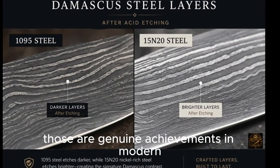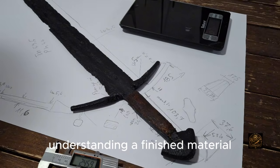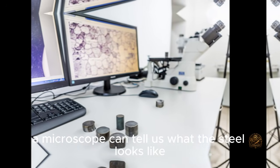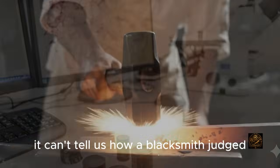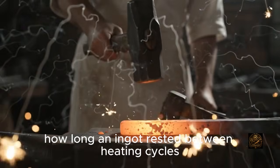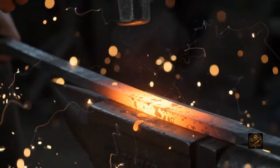Those are genuine achievements in modern materials science. But here's where the story gets more interesting. Understanding a finished material isn't the same as understanding the process that made it. A microscope can tell us what the steel looks like today. It can't tell us how a blacksmith judged the perfect forging temperature just by watching the glow of the metal, how long an ingot rested between heating cycles, or the countless instincts built up over decades of practice.